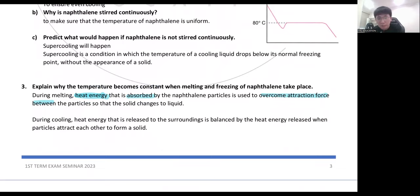Then when we do cooling, same thing. Heat energy released to the surroundings is actually balanced by the heat energy released when particles attract one another to form a solid. So the concept of this is because when you cool down something, it will actually decrease in temperature. So temperature is supposed to decrease when you cool down something.